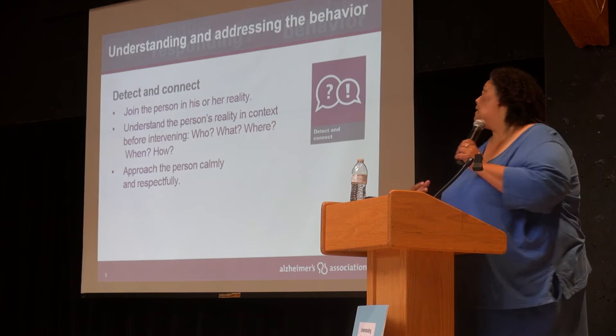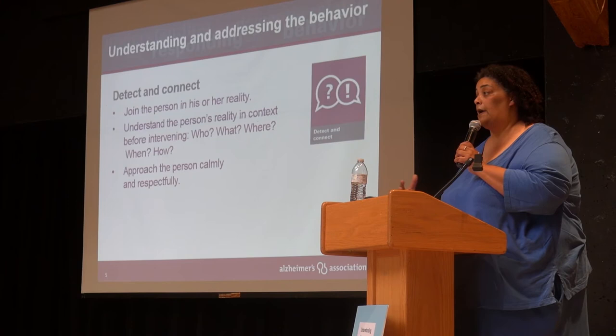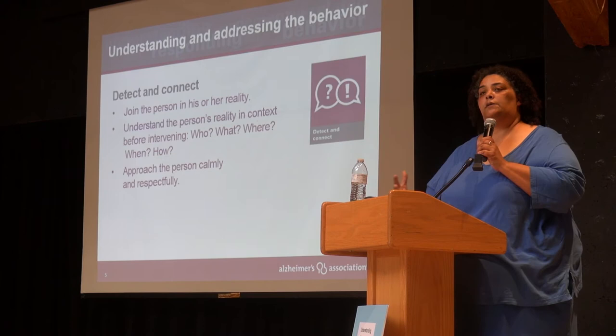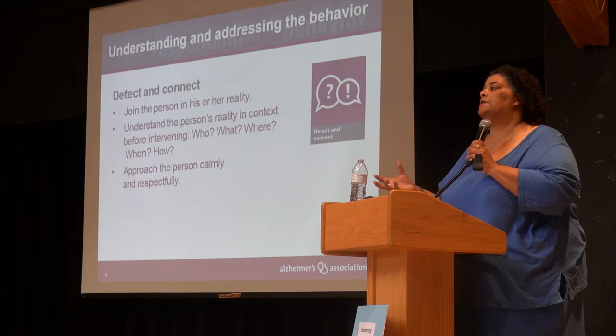And then when are these behaviors? Are they always occurring at night? Are they occurring in the afternoon? Are they occurring in the morning? Sometimes the time of day can cause a behavioral response, right? We see a lot more troublesome behaviors in the evening. We call it sundowning. Is anybody dealing with sundowning?